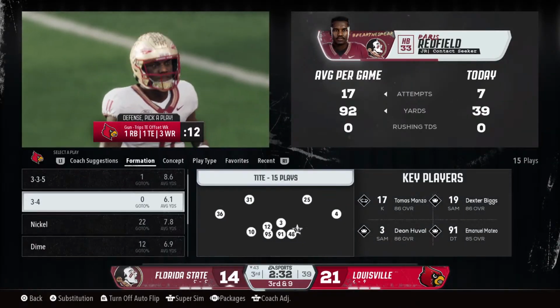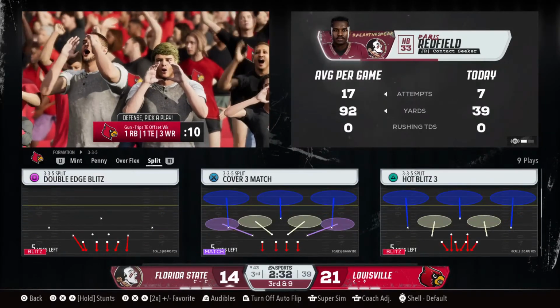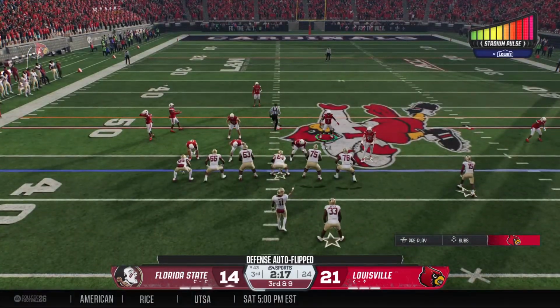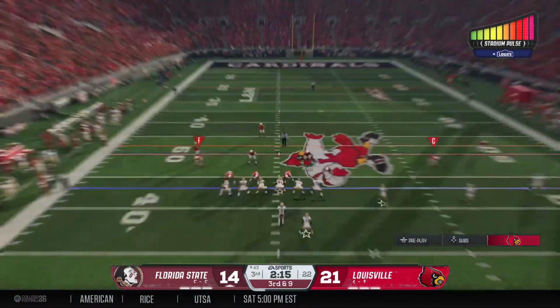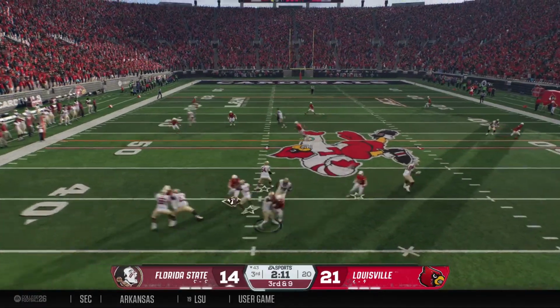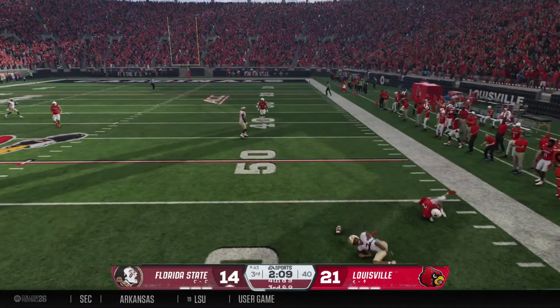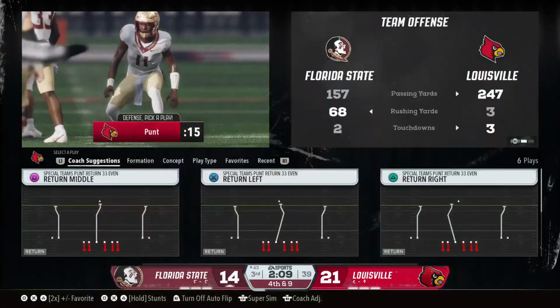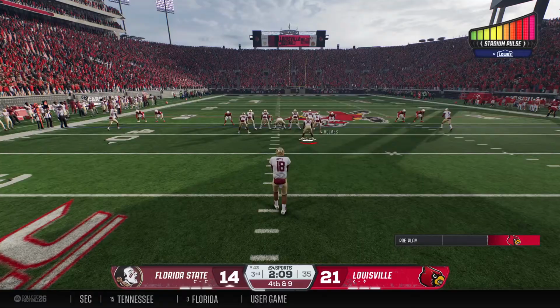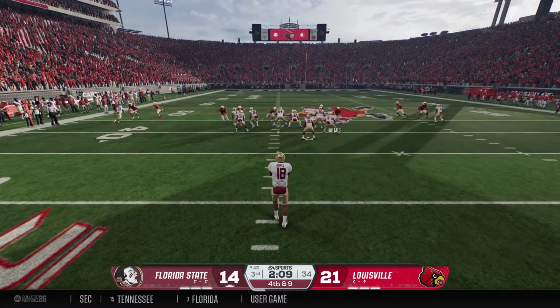Well, this is a defense that we know takes tons of pride stopping the run. That's where it all starts and ends with them, and you saw a great effort on that last play. Some 3rd down conversions tougher than others. This one, a long one on 3rd down from the 43. Oh, they really could have used that catch there. Physical pass defense. It brings up a 4th down. The Seminoles send out the punt unit.